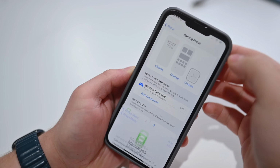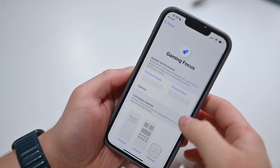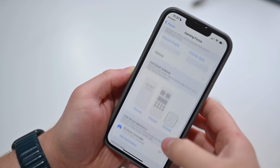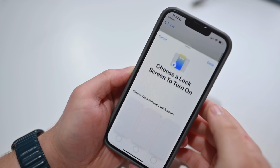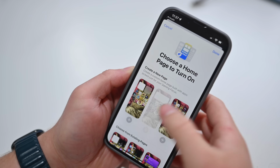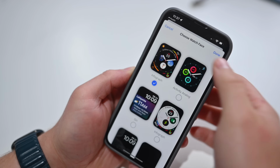So maybe I like to see certain things on my lock screen while I'm at work, maybe my calendar, but as soon as I'm done with work, done. Switch it off. I want to switch to my rings. I want to switch to weather. I want to switch to anything else but thinking about work. Focus modes are huge, and iOS 16 just makes them even more personal and more granular in how you can set and control them.